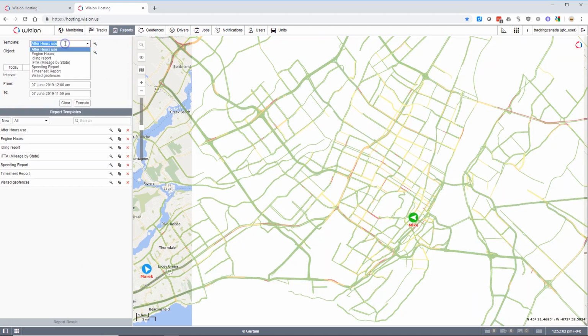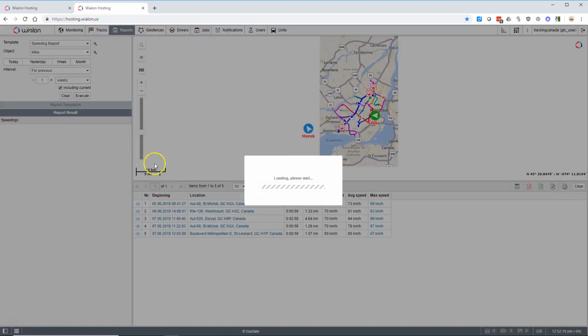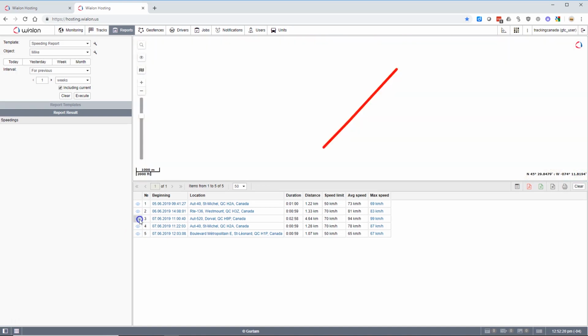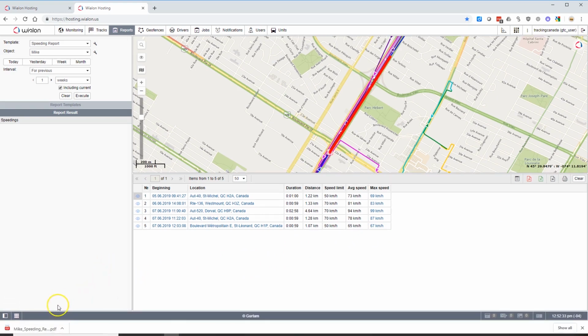We have also pre-installed a few reports on the system. We'll take a look at the speeding report for Mike for this week and last, and if you see that he's been speeding, only 5 incidents, so that's pretty good for 2 weeks. If you click on those eyes there, you'll see the areas he was speeding at, and you can also download a PDF version. You can also see in the tables the amount of speeding he has done.